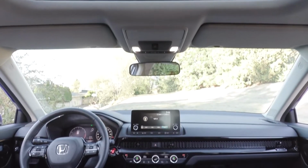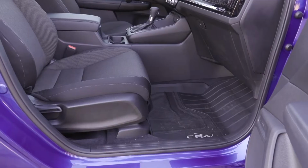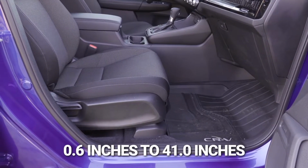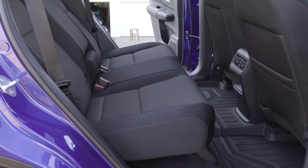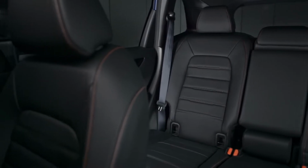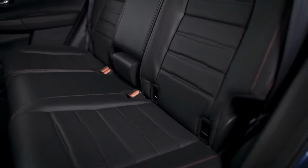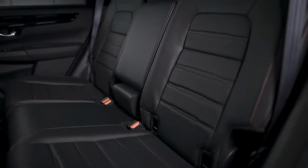Honda flattened the floor so there's no drive shaft tunnel even in all-wheel drive models. The back leg room increases 0.6 inches to 41 inches, which makes it the roomiest in the class. The ample head and shoulder room means 5 adults can fit into the new Honda CR-V, and 4 6-footers could easily fit front to back. The rear seats recline for additional comfort.